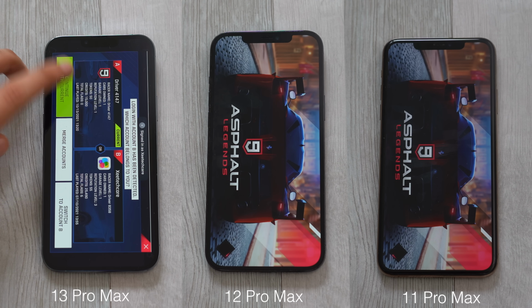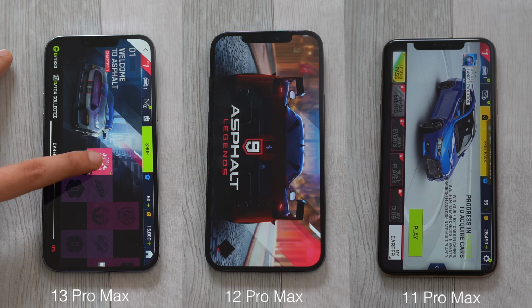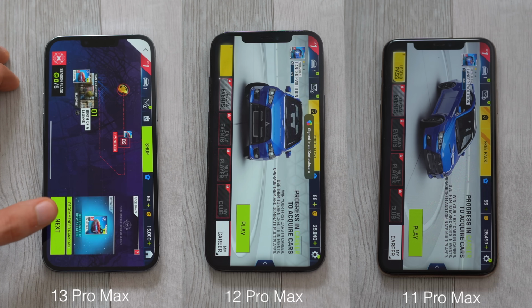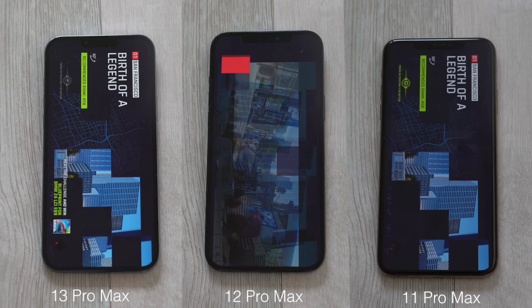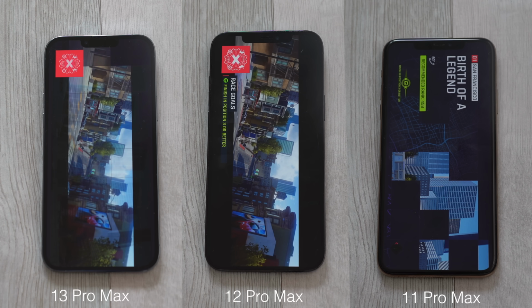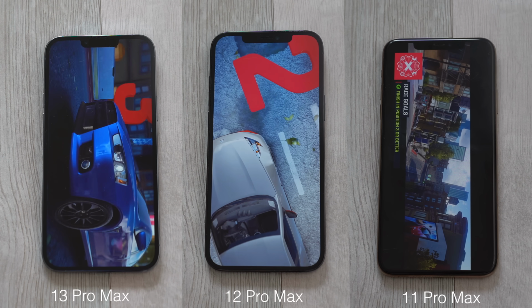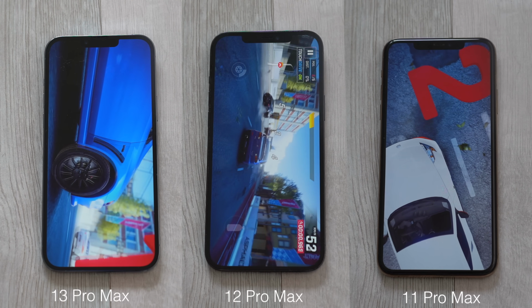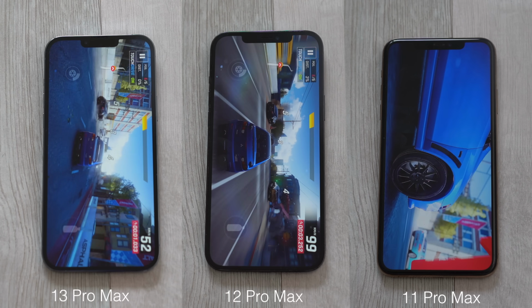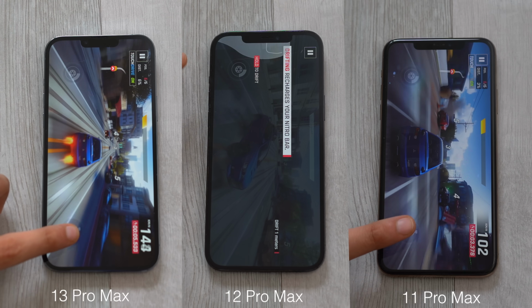I think you guys already play this because it's super popular. So 13 Pro Max being the fastest one with this loading time, followed by 11 Pro Max surprisingly, and the 12 Pro Max is now done. So you can see 11 Pro Max still really good. Let's check out the in-game loading times, and this is where we have something opposite going on. 12 Pro Max beating out the 13 Pro Max, followed by the 11 Pro Max. So like I said, it's just different things going on. If the 11 Pro Max is quicker with the app opening, it's definitely not as quick as the other iPhones when it comes to the in-game loading times.